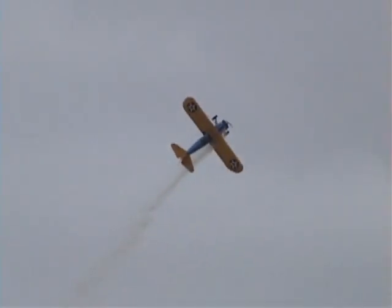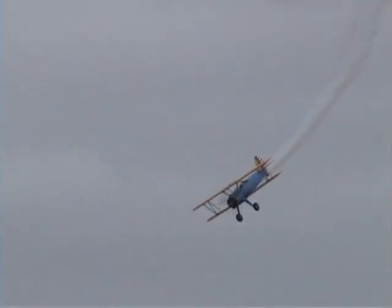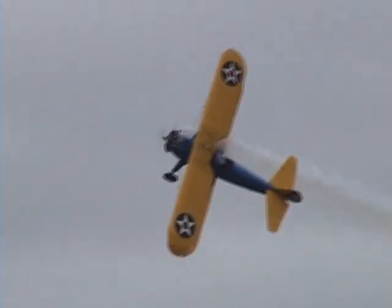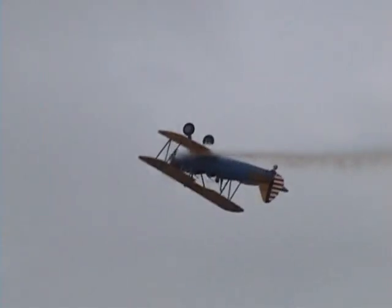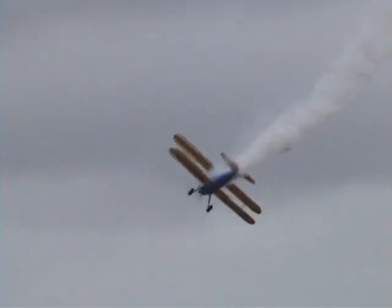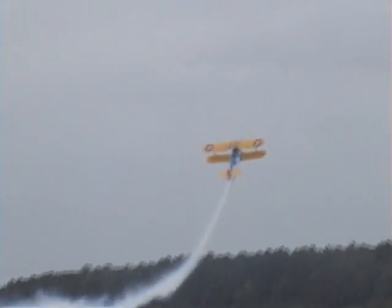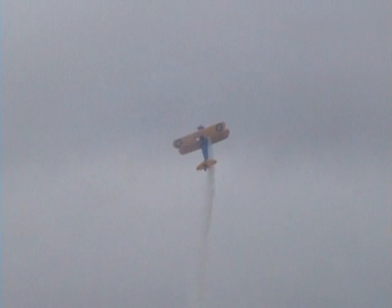Let's see if he's going to do a little inverted pass. Now, I told you earlier, no inverted fuel and oil system on this airplane, which means the engine's going to quit. So John comes over, pulls the nose up. While it was upside down, waving and wing wagging at the same time. Huge fireballs coming off of that.